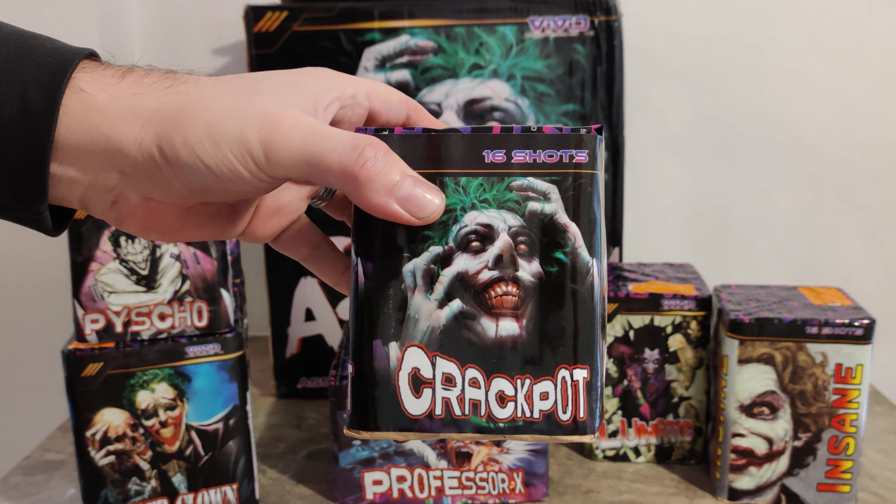We've also got Psycho here. This is another 20 millimeter cake. Slightly more shots though, 25 shots in total, and a total NEC there of 200 grams. So again, a good amount of NEC for the cake.